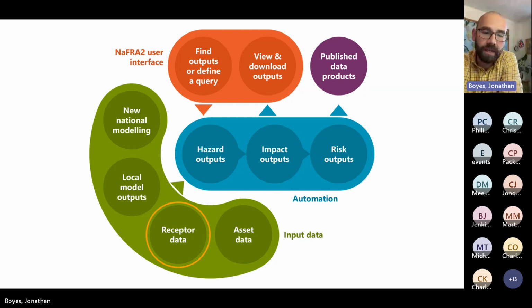And all we did in the previous NAFRA was use residential and non-residential point receptors, so we could tell you whether a residential or a non-residential property was at high, medium or low risk of flooding, and that was it, as well as the damages that came from that. With NAFRA 2, we're expanding that receptor data to include, it's essentially just the NRD data set, so the granularity of what's contained inside the receptor data. The receptor data set is what NAFRA 2 will report its metrics against.